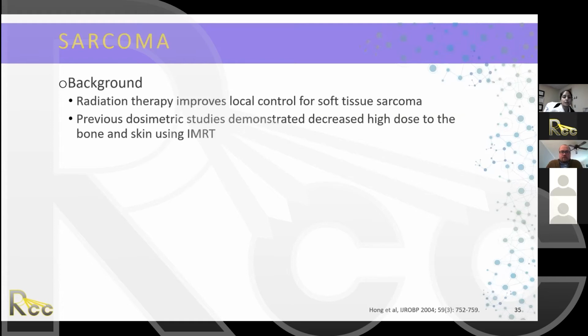Next, we're going to move on to discuss sarcoma, and we're going to discuss non-randomized outcomes with the Memorial Sloan Kettering experience. Just a little bit of background. Radiation therapy improves local control for soft tissue sarcoma. Previous dosimetric studies demonstrate decreased high dose to the bone and skin using IMRT.